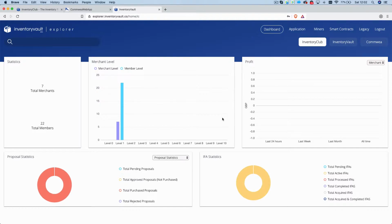VNT. Now, VNT is the currency that powers the ecosystem, and it's a Stellar powered token. So we're using Stellar for our financial transactions, and all of our data transactions are going to be happening through our inventory vault. So when you log in, you see our inventory vault explorer. Now this is actually the main net, the live explorer. I don't believe in fake it till you make it. So what you see here is the exact figures of what's happening in the Inventory Club ecosystem.